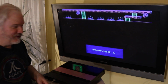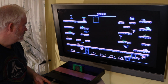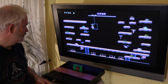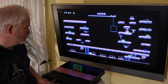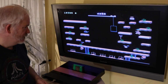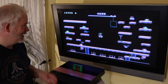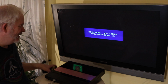I guess you're not supposed to jump over him. Let's just stay to the right. Oh, he's gone. Can't get up to it. All right. Hey, it was a nice try, definitely.